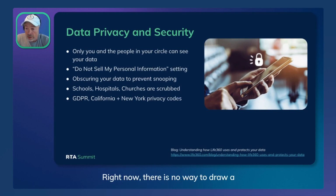Right now, there is no way to draw a straight correlation between an individual user and a given location. When we present points of interest information, we scrub out anything that has to do with schools, hospitals, churches, or any other sensitive location. And we always apply to GDPR, California, New York, federal, and other global data privacy codes.